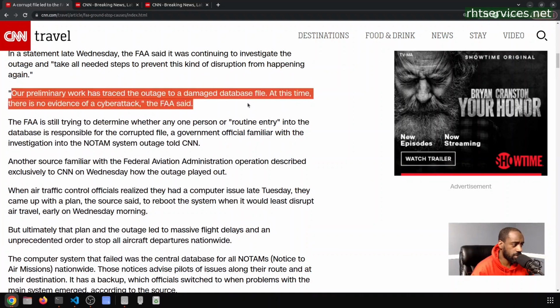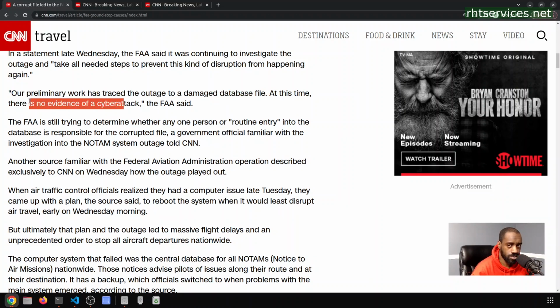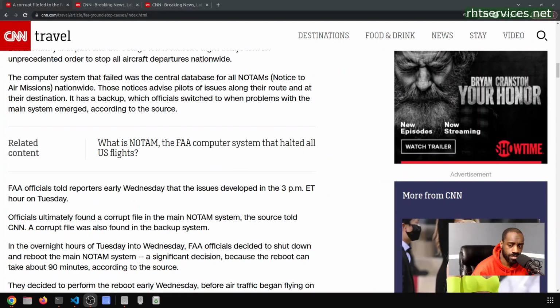So the preliminary work traced the outage to a damaged database file, and there's no evidence of a cyber attack, which is good news. But based off of this, it's a 30-year-old system. It's highly unlikely that somebody's trying to hack that, but I could be wrong.